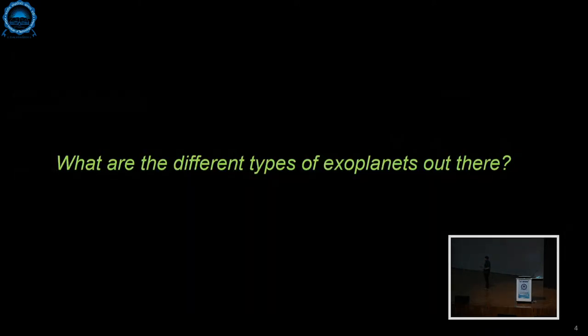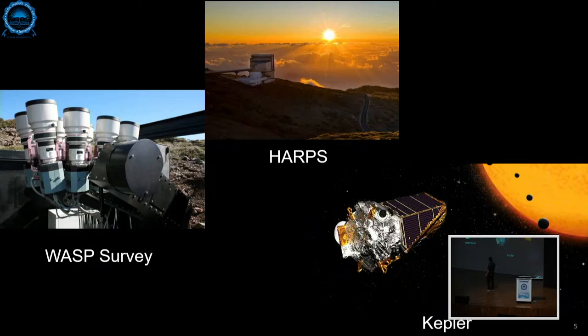Once we had our first discovery, we started thinking, what are the different types of exoplanets out there? Let's start the search. So many surveys started being set up, most of them ground-based: the WASP survey, the Wide Angle Search for Planets, HARPS, Kepler, all this. There were radial velocity surveys. The first exoplanet was detected using radial velocity, and the second was detected using transit. I'll come to transit in a bit.